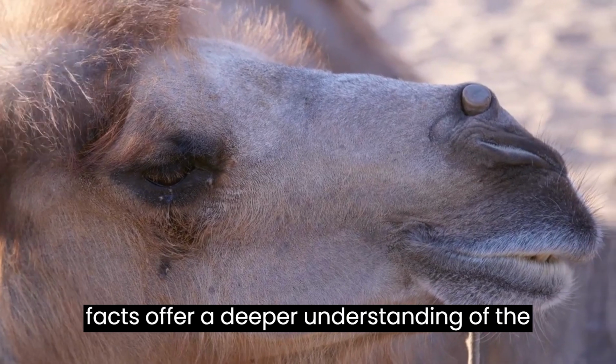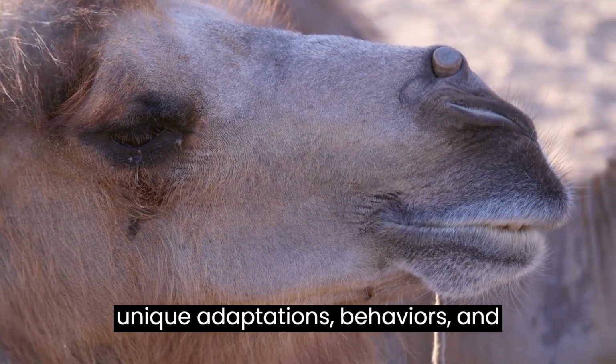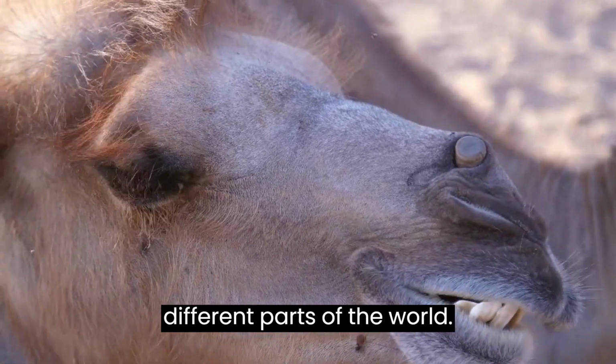These lesser-known facts offer a deeper understanding of the unique adaptations, behaviors, and cultural importance of camels in different parts of the world.